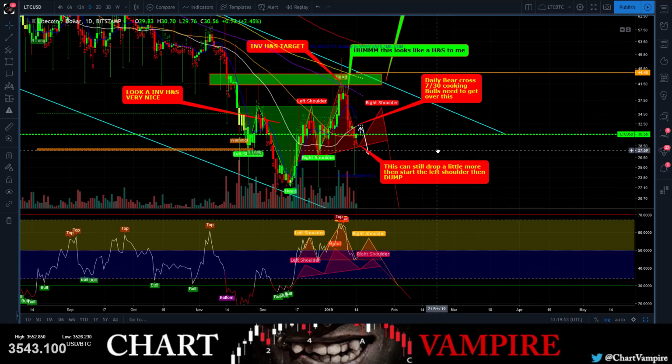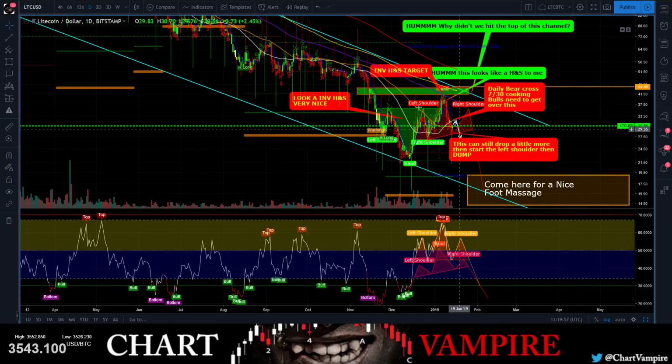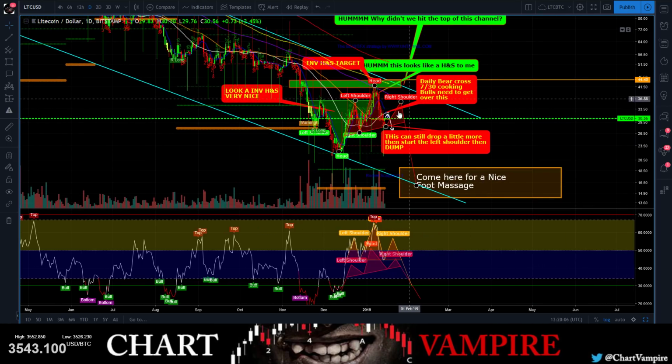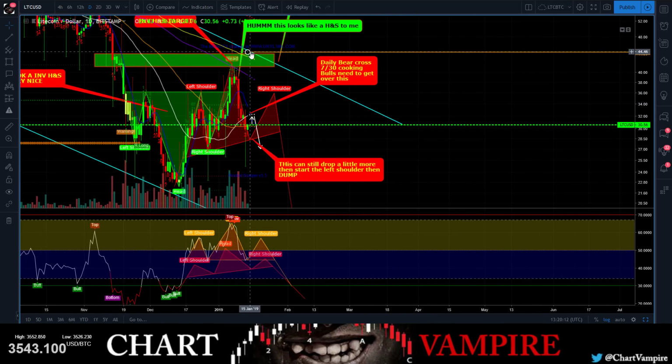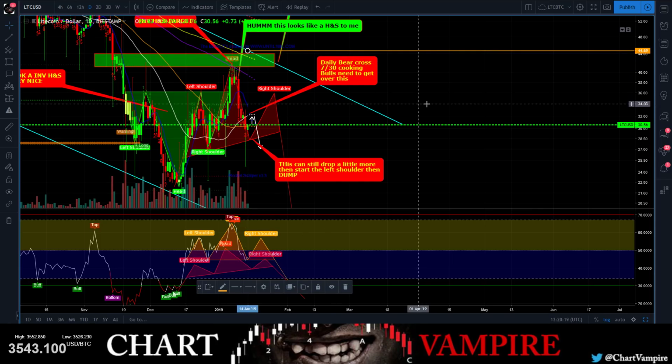Now, we are trapped inside of this much larger channel. You see the bigger channel over here on Litecoin. So we are in this nice big channel that's come all the way down. We haven't been able to go up and hit the top side of this channel yet. So that is very interesting that we have not hit the top side of the channel. So we're just going to keep moving this line down. So right now, the top side of this channel here.